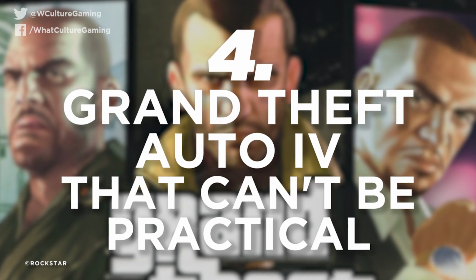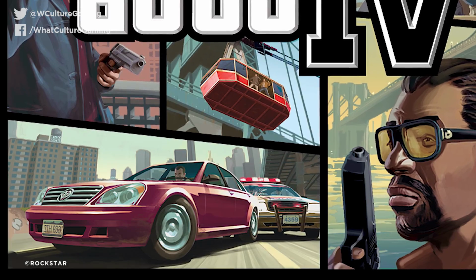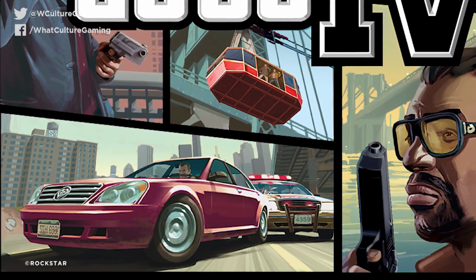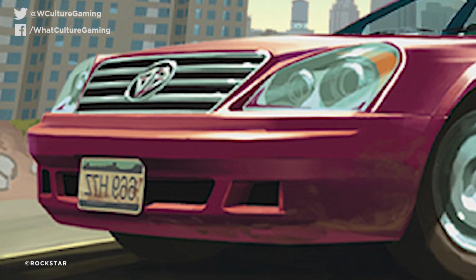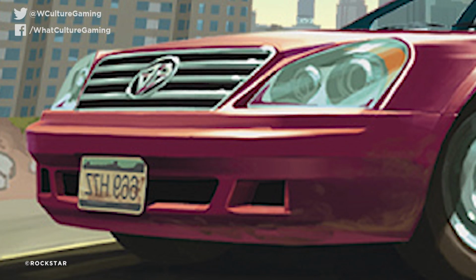Number 4, Grand Theft Auto 4. That can't be practical. The original cover for Grand Theft Auto 4 actually had 2 mistakes, and you can find both of them in the same panel of the graphic novel-like box art. In the panel, we see protagonist Nico speeding towards the camera in a high-speed chase with the police. Ooh, cool, exciting, right? Well, no, because at first you'll notice that the license plate on his car is actually reversed. But still, no biggie, right? On the final box, it was covered by the ESRB rating anyway.